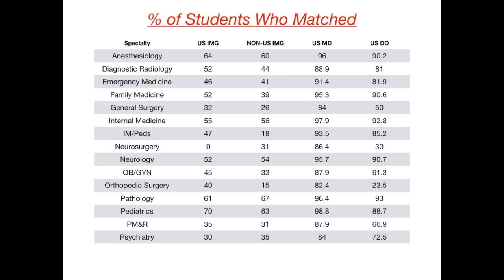What you see in this table are the percentage of students who matched to the specialty that they applied to. Along the far left side, you see all of the different specialties that this chart summarizes: anesthesia, diagnostic radiology, EMed, family med, general surgery, IM, the IM and pediatrics combined residency, neurosurgery, neurology, OBGYN, ortho, pathology, peds, physical medicine and rehabilitation, and psych. Then the 4 different columns show you the percentage of each of the 4 different medical graduates who matched if they were applying to that specialty as their first choice.